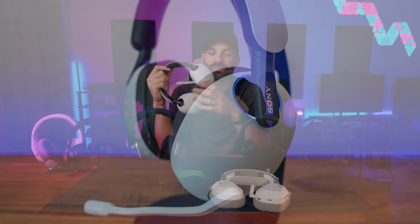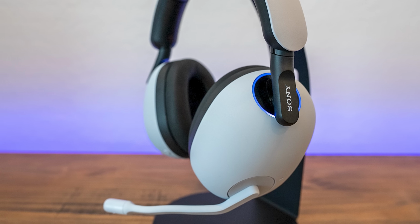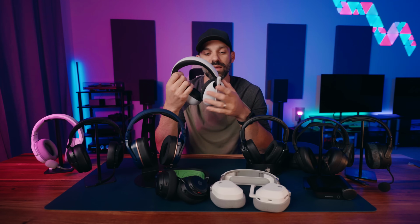The other ones I want to recommend or throw out there, I'm not a huge fan of these, but I'm saying this because you may need this feature. If you play a lot of first-person shooters on PlayStation only, you're a PS5 player, for example, the Sony InZone H7s and H9s and the Sony Pulse all have game to chat mix via a button on the headset. And if that's important to you and you need to have physical controls, you're stuck with those.